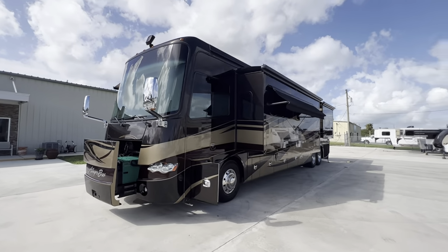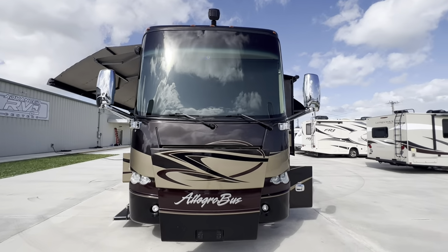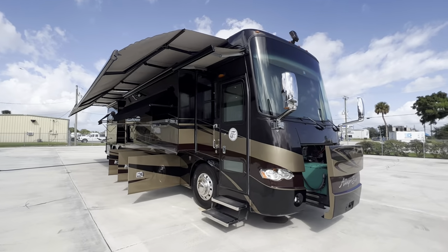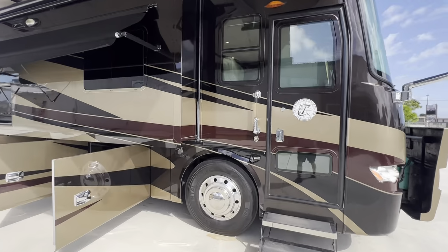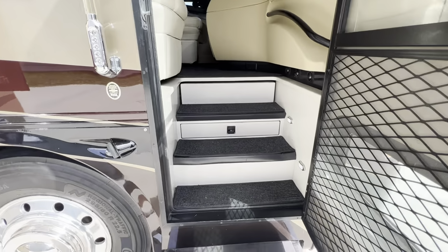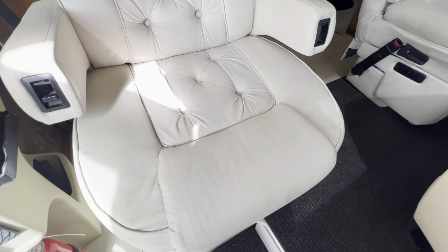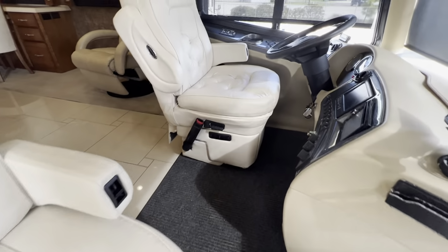No cracks or chips in the windshield that I've noticed. There isn't any fogged windows anywhere. It's ready to go. I'd go camping in it tomorrow across the country. Whatever you want to do. Let's take a step inside here. All the seats, upholstery, it's all in great shape. No foul odors, no smoking, no pets.